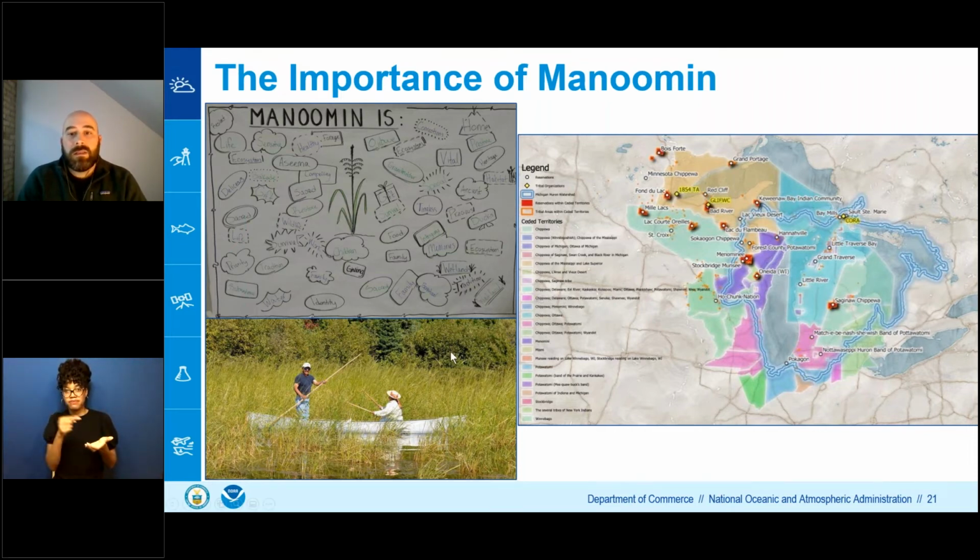And as I mentioned, a lot of our tribal partners across the Great Lakes region here in the map that you see on the right depend on this as a food source for the families. Oftentimes, wild rice is one of the first foods that people eat when they are born, and it is often given as a gift during a funeral ceremony as well. So it's an important part of everybody's lives here in the Great Lakes region. Next slide.